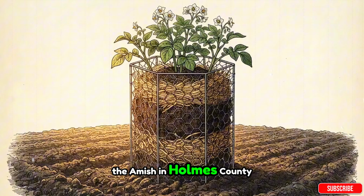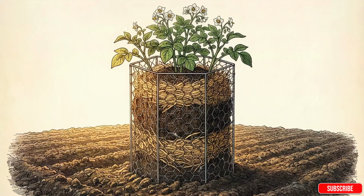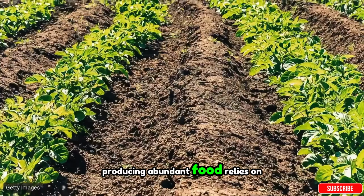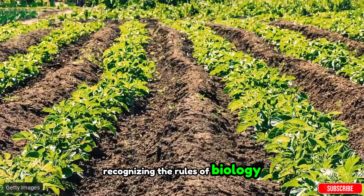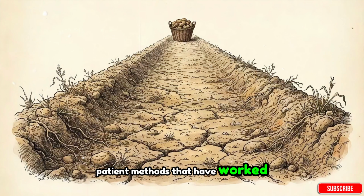The Amish in Holmes County needed a way to feed their families without burning valuable acreage, and they paid close attention to how the plant naturally behaved in the soil. Producing abundant food relies on recognizing the rules of biology and applying the quiet, patient methods that have worked for generations.